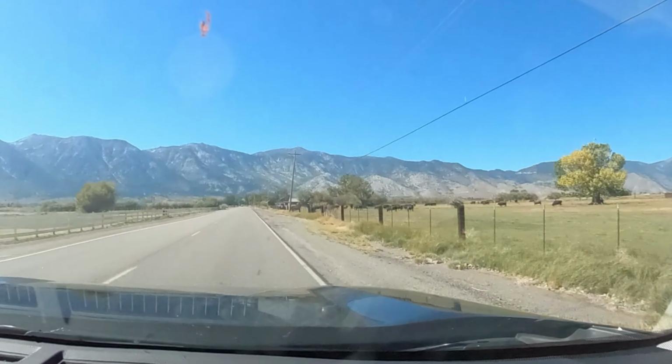Alright, we are exiting Carson Valley, heading up, and we're headed up Kingsbury Grade. This will take us into the Lake Tahoe basin. It's 73 degrees. It's a beautiful day. We are now entering the Lake Tahoe watershed, and we have come to the summit of Kingsbury Grade, which is Daggett Summit, 7,334 feet. Down we go.